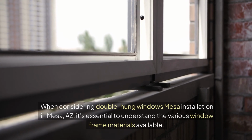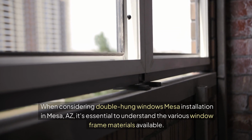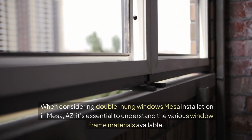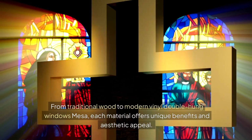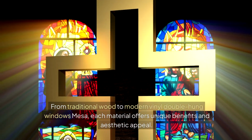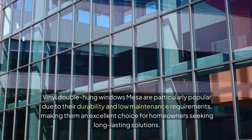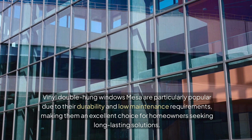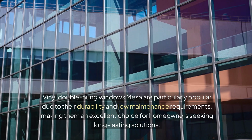When considering double-hung windows Mesa installation in Mesa, Arizona, it's essential to understand the various window frame materials available. From traditional wood to modern vinyl double-hung windows Mesa, each material offers unique benefits and aesthetic appeal. Vinyl double-hung windows Mesa are particularly popular due to their durability and low maintenance requirements, making them an excellent choice for homeowners seeking long-lasting solutions.